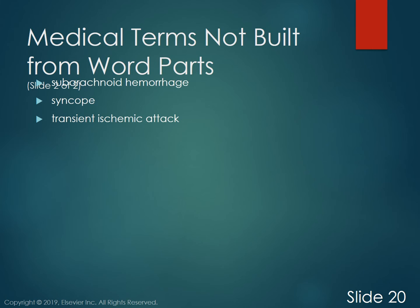And then lastly, transient ischemic attack. And this is a sudden deficient supply of blood to the brain lasting a short time, and symptoms are usually similar to those of a stroke or that cerebrovascular accident that we talked about. But different from that, they're usually temporary, and they expect full recovery from TIAs. But they're often warning signs for an eventual occurrence of a stroke.